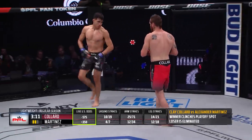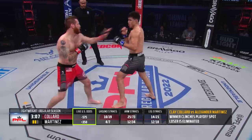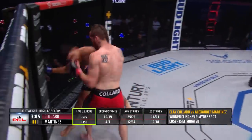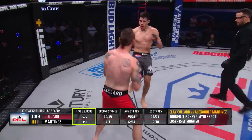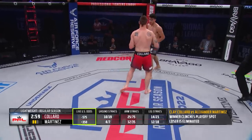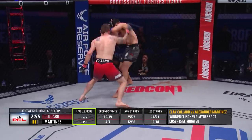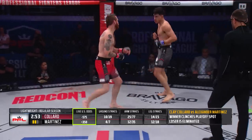And Martinez said if Collard's gonna come forward like he expects him to, he's gonna look for that level change and takedown. He's been utilizing it repeatedly here. There it is again. First kick to the body. Solid takedown at the end of the first round, Martinez did. Collard doing a good job of countering both the takedown attempts in this second round.